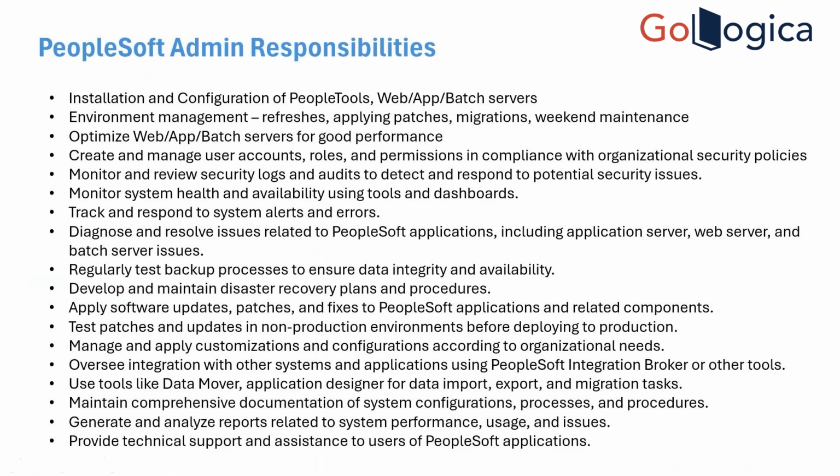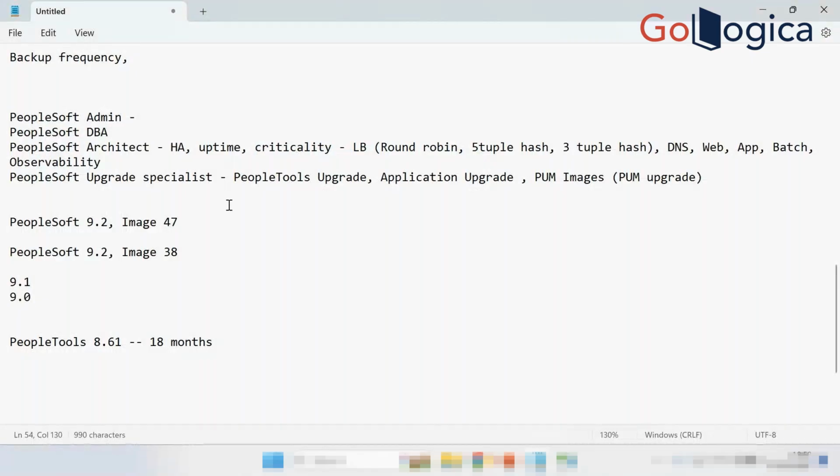Then you have disaster recovery plans. Basically, we talked about high availability and these things, right?